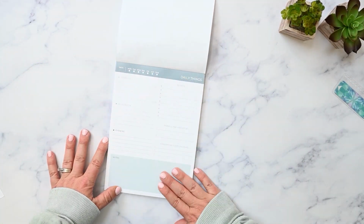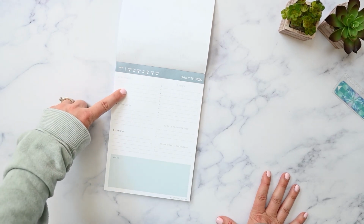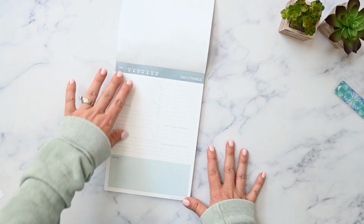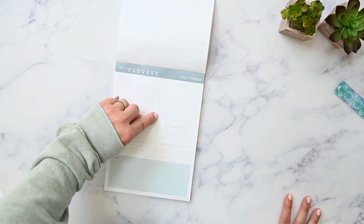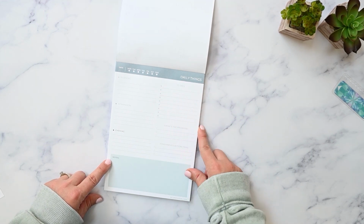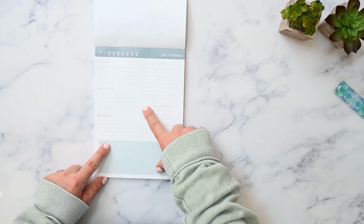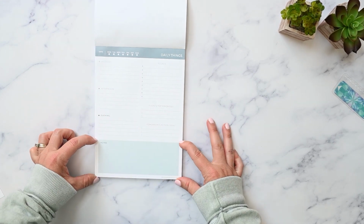We're going to go to this empty page, and you've got morning, afternoon, and evening, and you've got 5 lines for each of those sections of your day. You've got 1, 2, 3, 4, 5, 6, 7, 8, 9 daily to-do list things, and then you've got today's top priorities 1 through 3 and tomorrow's action items 1 through 3, and then a big notes box here.